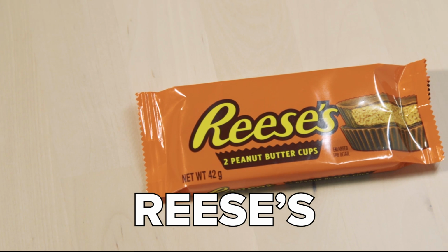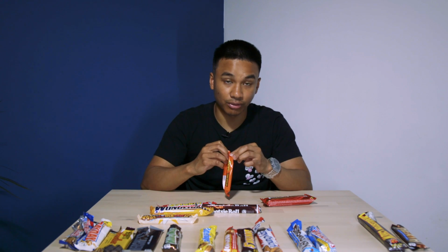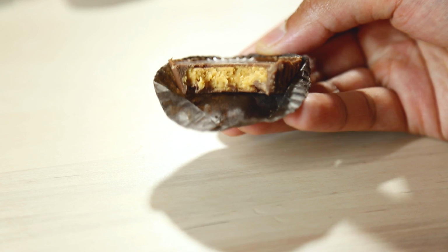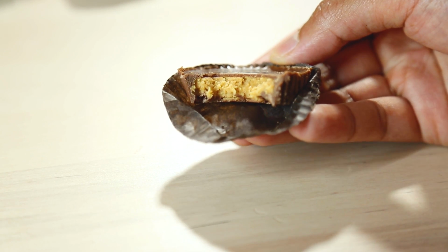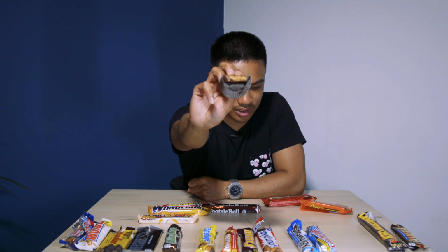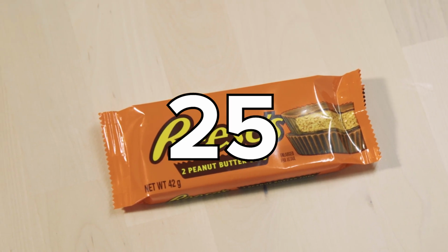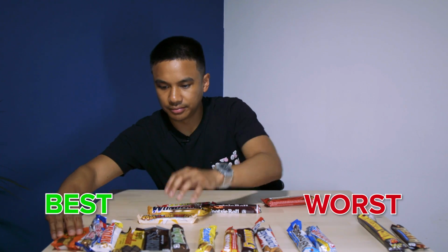Up next is a classic Reese's. Whenever you open a pack of one of these, everyone comes flocking to you. Oh, let me have some. What's good is that the chocolate on the outside is kind of hardish towards the edges, and then you get that soft peanut butter middle, which is so good. So good, nice and sweet. Other people don't like peanut butter at all. Reese's gets 25, which puts it up here.